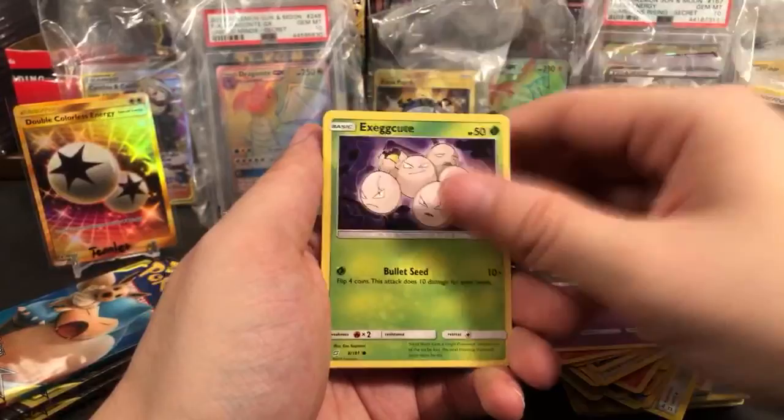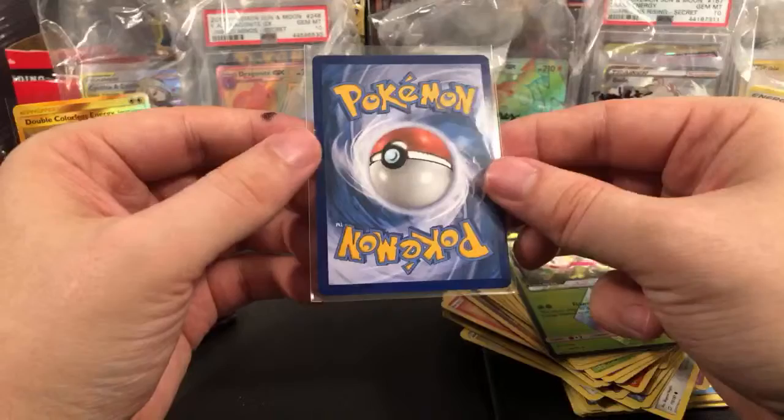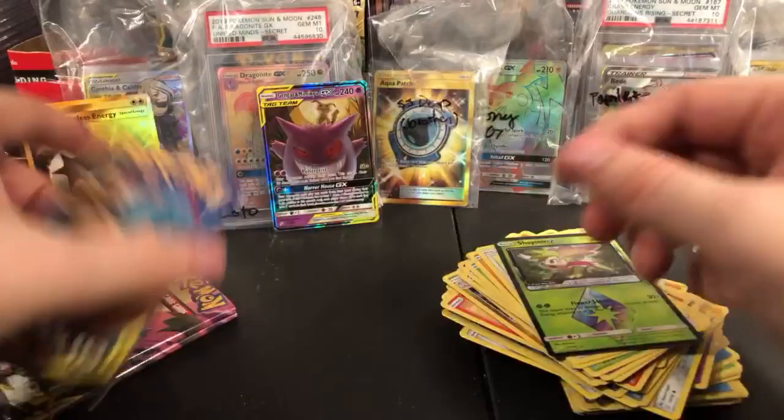Execute, Larvitar, Meowth, Shaymin. Nice. Gengar Mimikyu GX. What a great pull. He looks well-centered, too. Who was this for? This was for DL, right? Oh, that might be a 10 right there. Beautiful. Gengar Mimikyu. Always hot. Gengar Mimikyu.